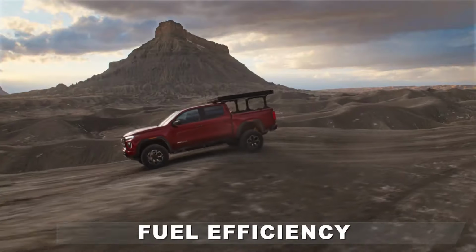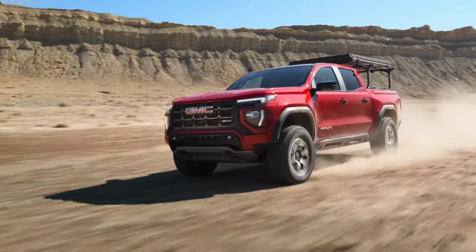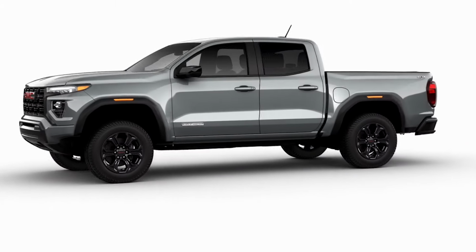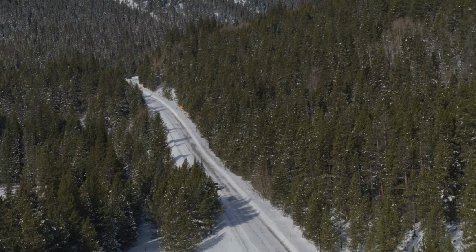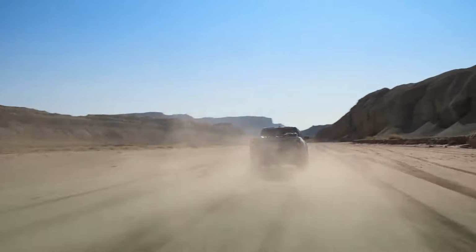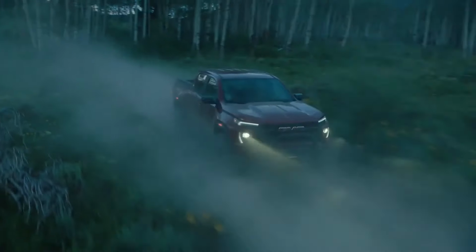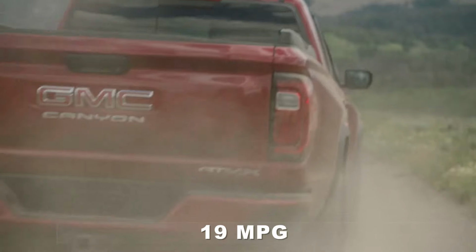In the fuel efficiency department, the Turbo Max in the GMC Canyon does not disappoint. In the 2-wheel drive version, which is only available on the base elevation trim, the Canyon gets 23 miles to the gallon on the highway and 19 in the city. Combined, you'll be getting around 20 miles per gallon. Pretty impressive for a mid-size truck. With the 4-wheel drive variants, the fuel economy is slashed by only 1 mile per gallon, as it gets a combined 19 miles to the gallon.